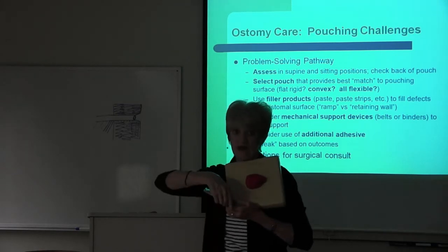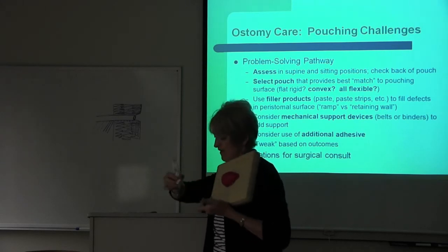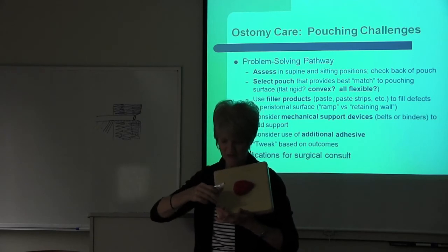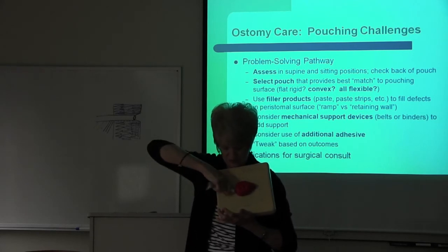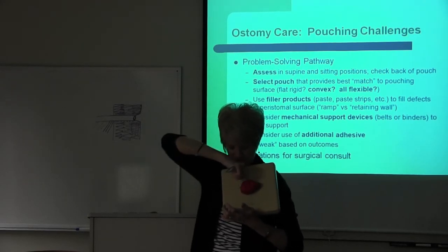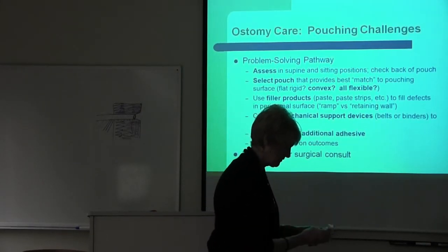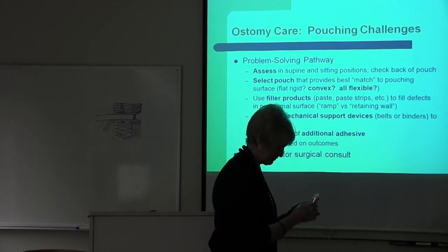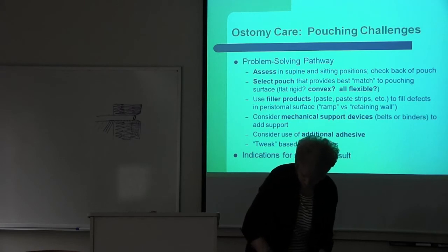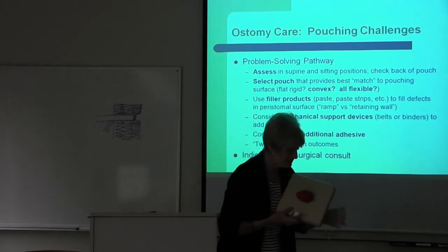Here I have a stoma that protrudes. So when the stoma protrudes, I don't have to be particularly careful with my paste application. Come on, paste, work for me. I can just put a big ring of paste all the way around. And it can be a thick ring. It can look like a retaining wall. My paste does not want to work. I don't have to worry about flattening my paste out.